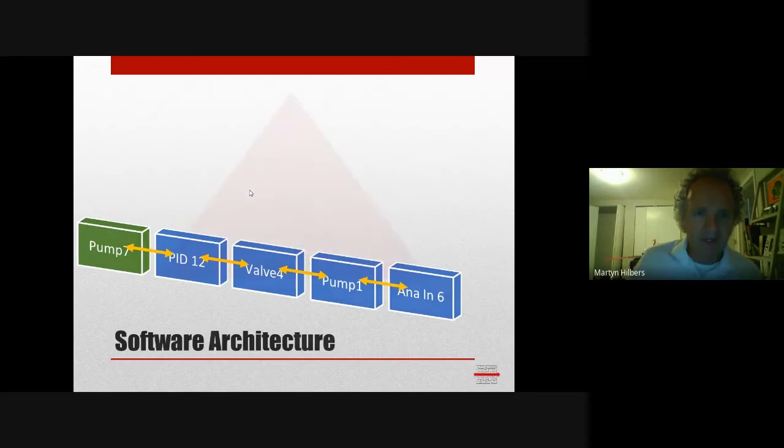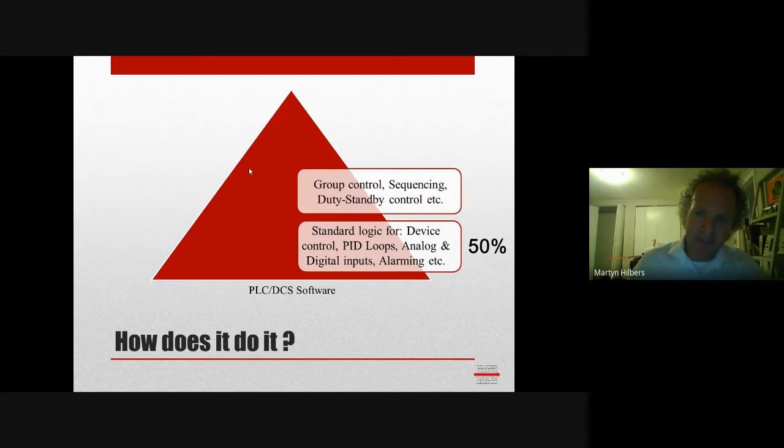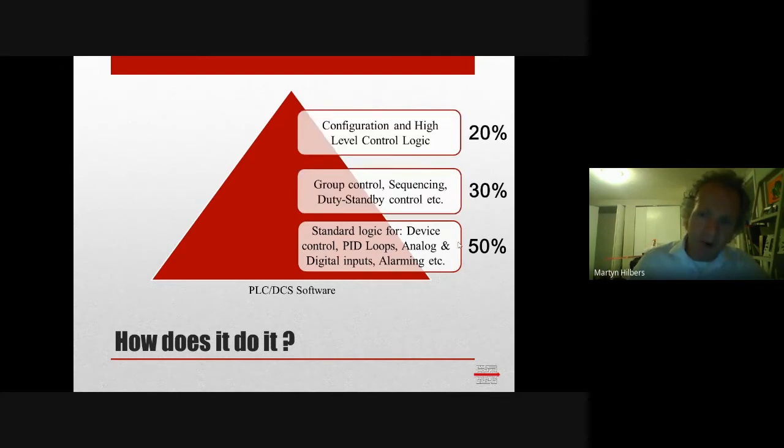Now, to elaborate on that, if you consider a PLC or a DCS application as a pyramid, then you can roughly divide that pyramid up in 3 layers. At the bottom, you've got that standard logic. So the software that controls your field devices or reads your field devices, so your PID loops, analogs, digitals, your valves, your pumps, etc. In the best case scenario, that software takes up about 50% of your complete application.